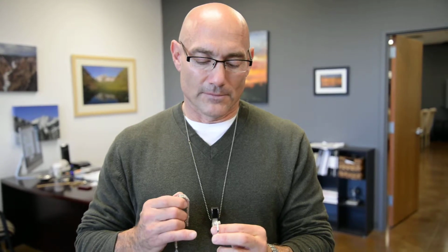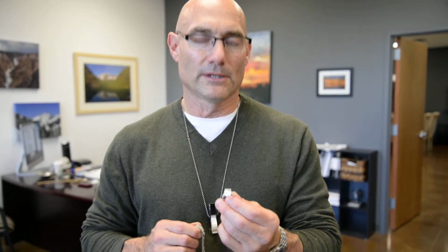I don't know if you can really see it, but it's got beautiful milgrain, art carved. It's got loads of artistry and engraving that you would absolutely love. The masses would love this in a much smaller size to hit that kind of budget.